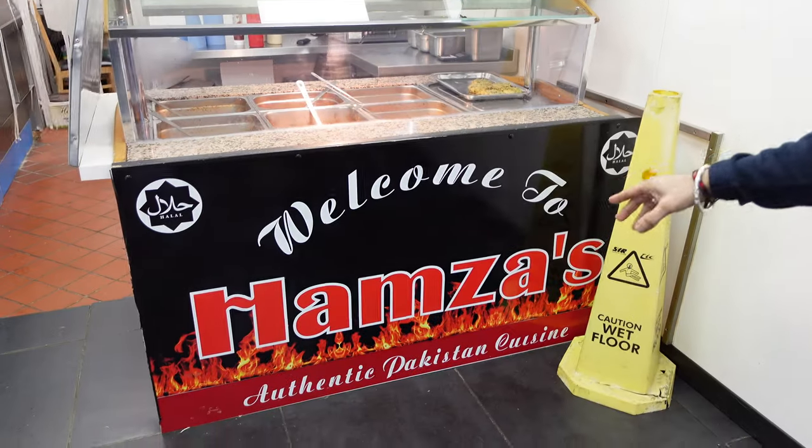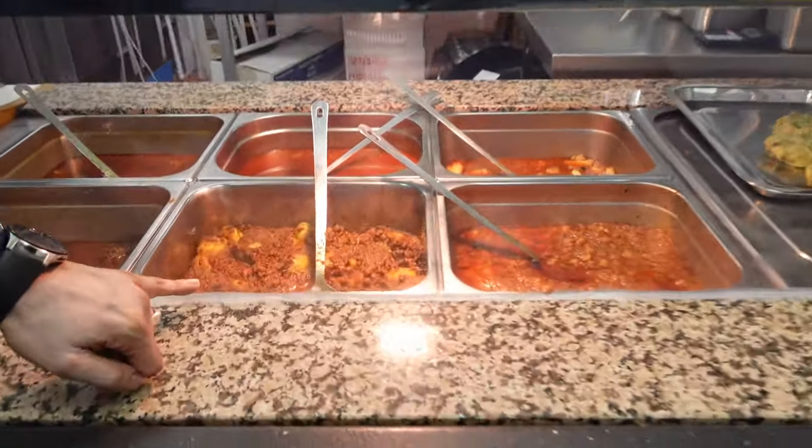We've come to a little place called Hamzas, an authentic little Pakistani place. The reason we've come here is that a very popular guy on Facebook who does food reviews, a YouTuber, said that this place did the best curry in the Northeast. Guys, we've gone for the alu kima. We're going to try the alu kima.